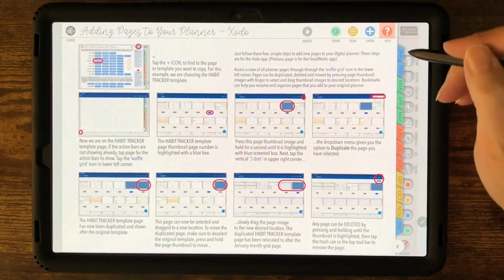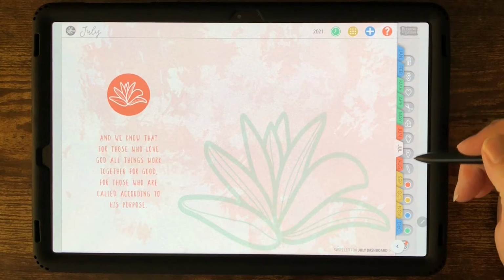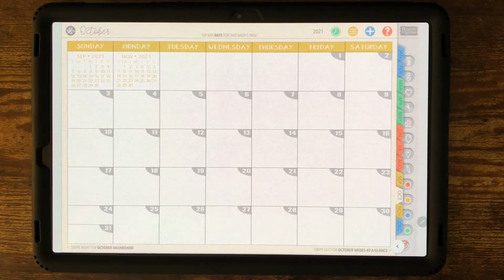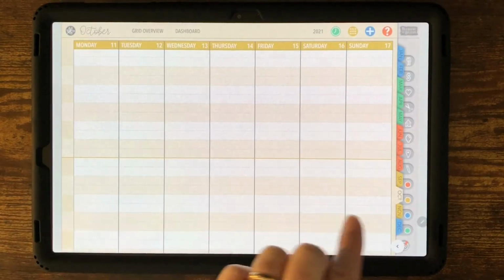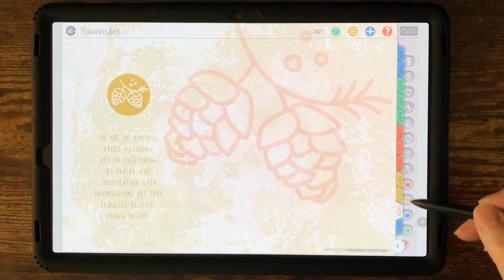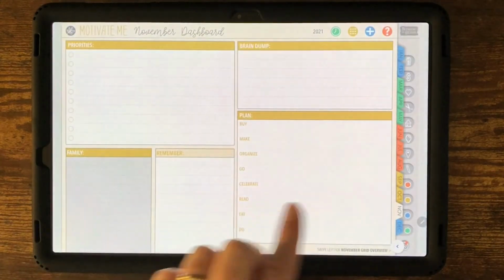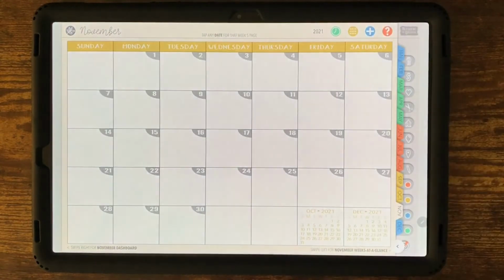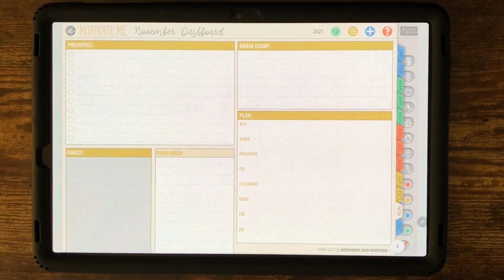The month tabs along the right-hand side are one way to access each month. Press a month tab and you'll land on a motivational verse for the month. Swipe left for that month's dashboard. Swipe left again for that month's grid overview. Continue swiping through all that month's weeks at a glance. Notice also that when you are within a month, the side tab is highlighted. On any month's week at a glance page, there are also links at the top, which would take you back to that month's grid calendar or to that month's dashboard page.